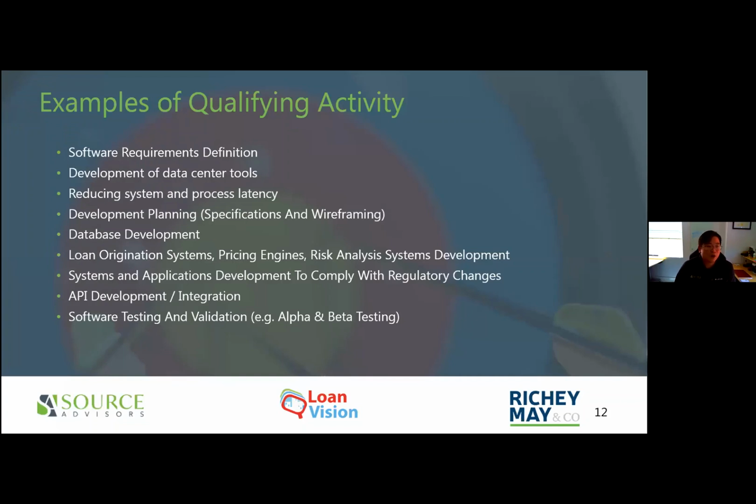All right, so I'm not going to go through all of these individually, but this is just some of the examples of qualifying activity that we've seen in our experience through our work with the mortgage industry. And this is just going to be a lot of catchwords and really things that will spark some recognition, hopefully, in a lot of you guys, just to show you guys that there's definitely activity that qualifies as far as the IRS is concerned. So let's go ahead and move on to some more specific examples.